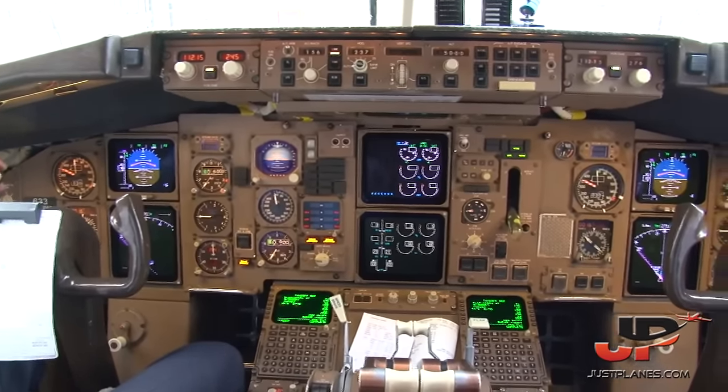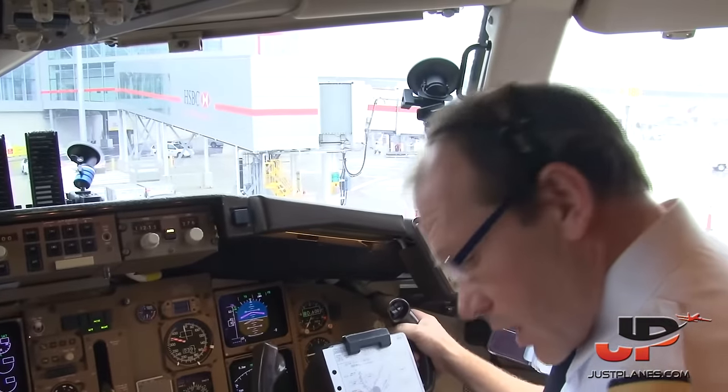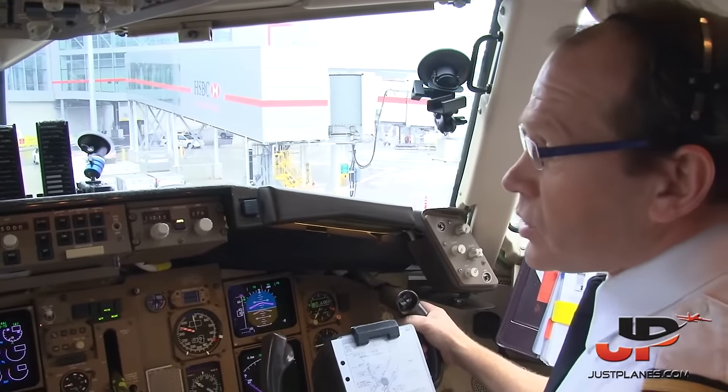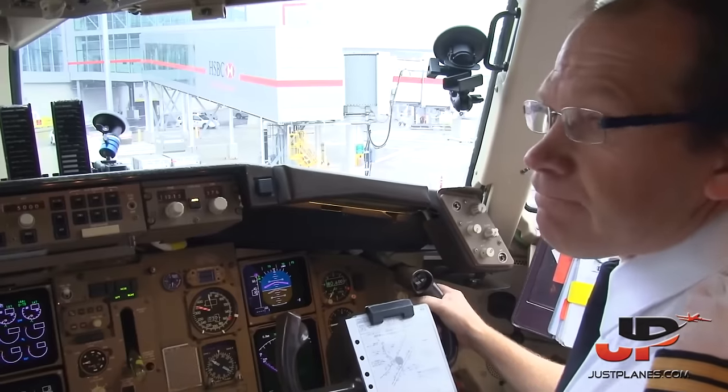Roger, while you're doing all that, I'll turn the passenger oxygen on when required. I'll make sure the seatbelt sign is on. I'll make a PA of my own and say, attention, put your oxygen masks on immediately. Very good. So establish the descent.